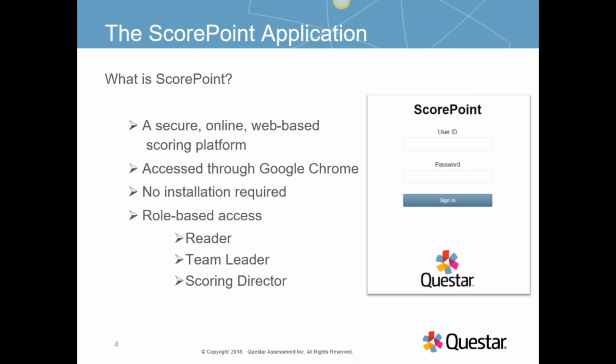So let's back up a moment. Let's talk about what ScorePoint is. ScorePoint is a secure, online, web-based scoring platform. The one and only way to access ScorePoint is through Google Chrome. So please be sure that you download Chrome onto your devices and access it that way. It is the best experience for ScorePoint.